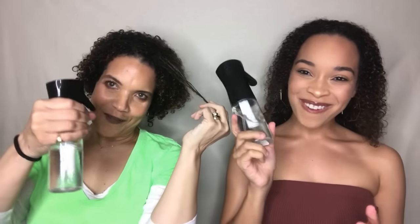Of course, we're going to do a tutorial on it, and we'll show you what we picked from this line and the wash and go that we thought worked best for us, and we are going to do that. So if you would like to see our wash and go with the Camille Rose Naturals leave-in collection, then please keep watching. So first things first, water.